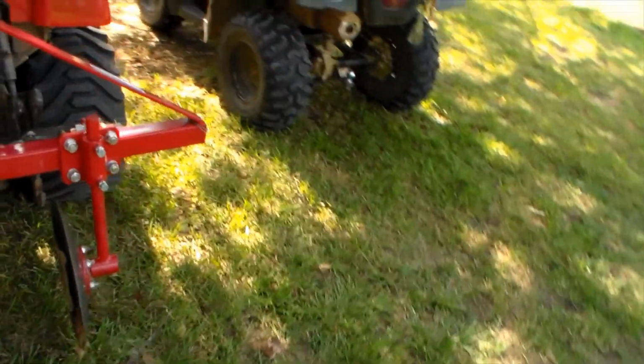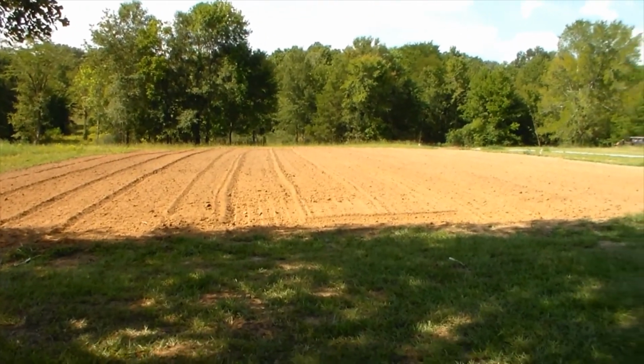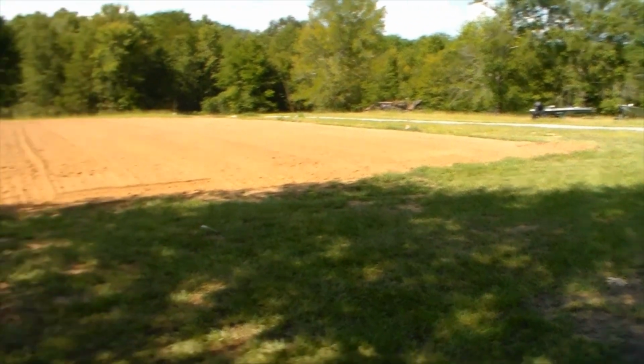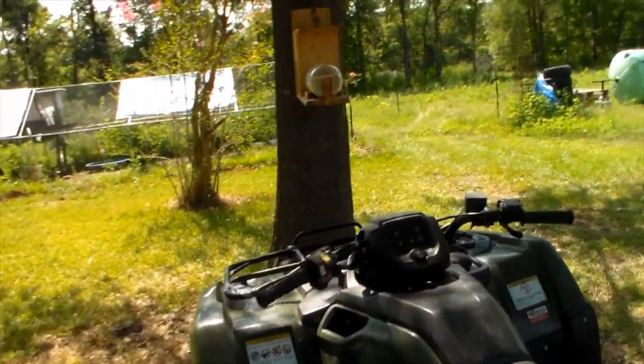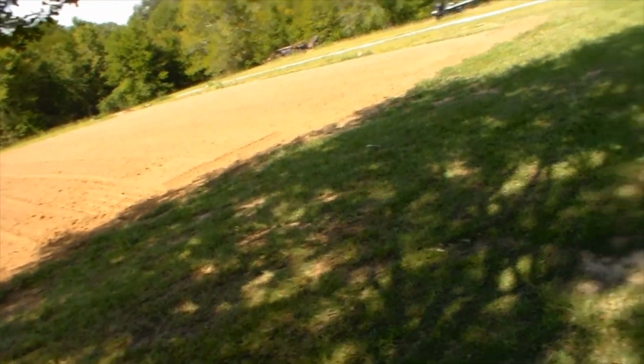Got bad back, bad knees. In 100-degree weather, this thing does the work without killing you. So we're gonna get that rowed up. We'll leave it running for y'all as long as this battery lasts, and show you what it does.